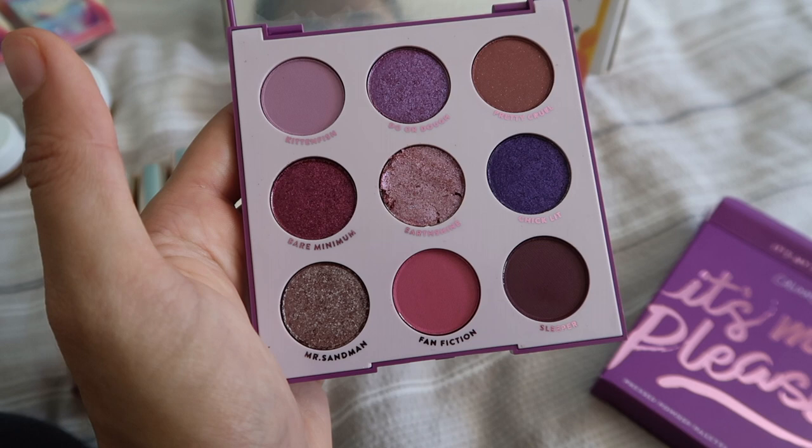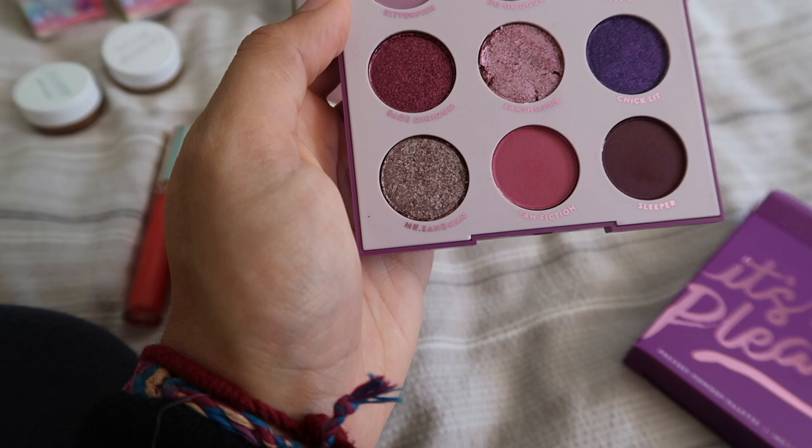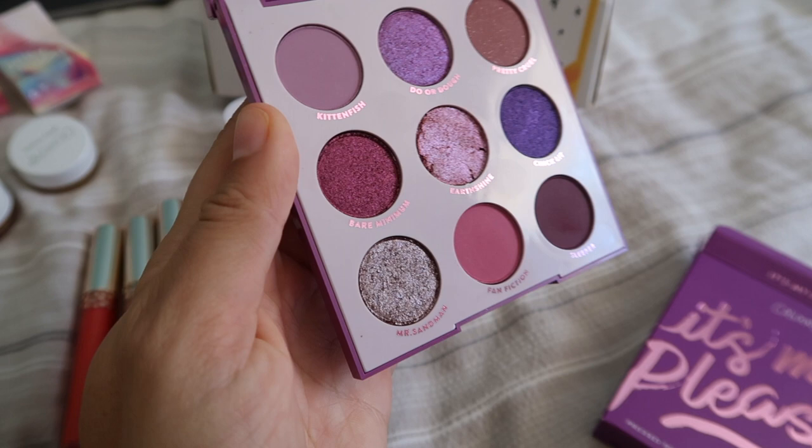You can see the colors better if I turn it towards the window like that. That bottom left shade is really interesting. It looks kind of silvery taupey in real life with purple through it too. But on camera, it looks more greeny teal. I don't know. It's really cool. I'm really excited to use it.